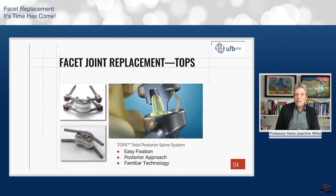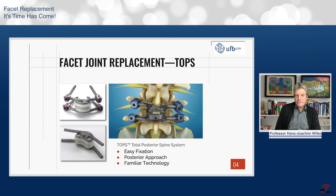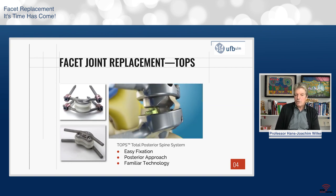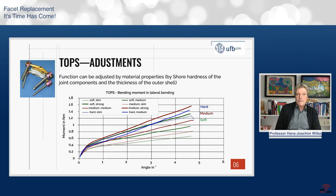And here you see once more this TOPS system. The advantage of this implant is that it is easy to fix to the motion segment through an anterior approach or a posterior approach, and it's a quite familiar technology to most of the surgeons. You have already seen that before. An interesting feature of this implant is also that the material properties of the material the implant is made of can be modified with different stiffnesses. And this gave the company the opportunity to play with the stiffness of these different material components and also with the different components of the implant per se, in order to optimize the implant to the specific requirement.